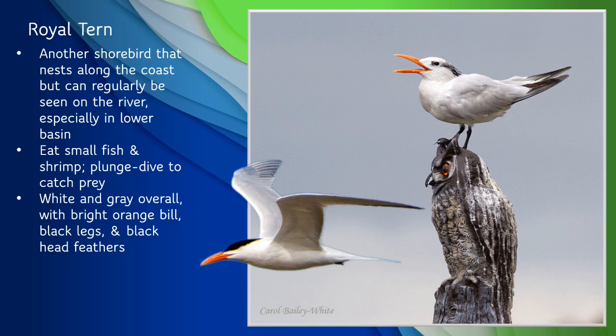The royal tern is another shorebird that nests along the coast but can regularly be seen on the river. They also form large nesting colonies, often alongside laughing gulls. In our area, the chicks usually hatch starting in late May and fledge in a little over a month. Royal terns fly about 30 feet above the surface of the water and look for small fish or shrimp, then plunge dive to seize their prey in their bills. When they're feeding young, they'll often forage far inland for food, so you'll probably see them more frequently along the river in the summer months. Although, as with laughing gulls, they're commonly seen at all times of the year in the lower St. Johns River basin near the mouth of the river. Royal terns have a bright orange bill, black legs, and varying degrees of black feathers on their heads, depending on the season.